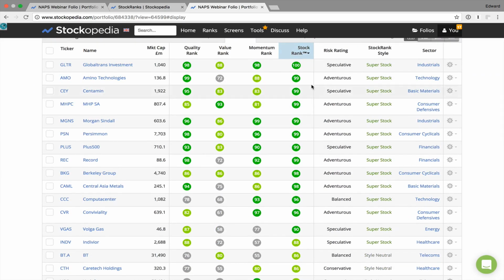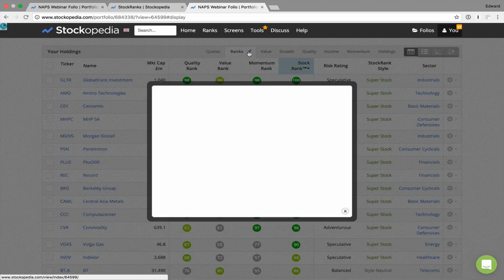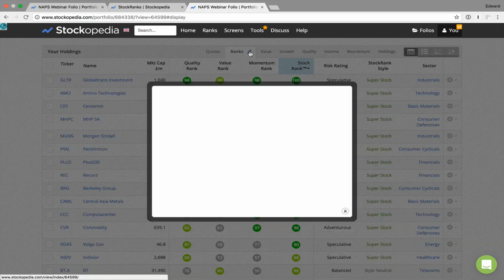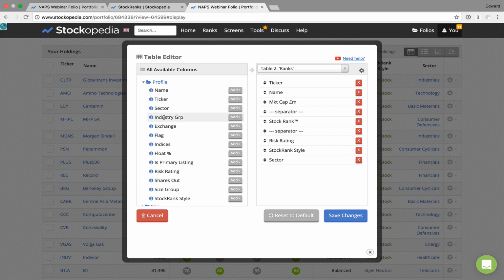And I've actually set this table up slightly differently so that I've got the risk rating and the style and the sector. I want to bring in the industry group too. So what I'm actually going to do, let me show you. You can edit these tables, and you can edit the columns in the table. So I'm going to click ranks here, and I'm actually going to get rid of the quality, value, and momentum rank, and I'm going to add from profile, industry group, there.